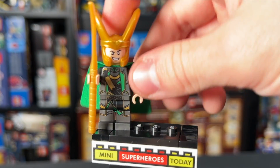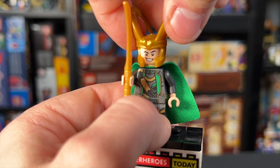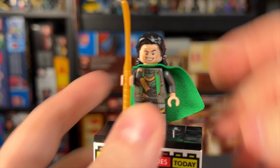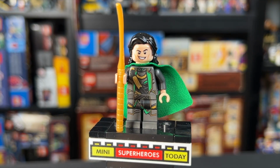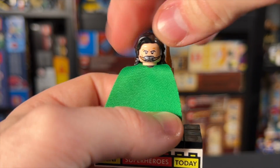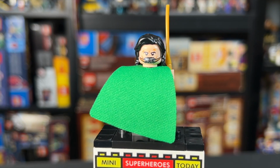So this figure is absolutely great. He's got that leg printing, which is definitely a nice addition. He's got a brand new head too, and we get the Loki hair like he had in the CMF series to tie it all together. So he looks great unmasked on this side, and on this side he's got some bruises on his face as well as the muzzle that Thor puts on him at the end of the movie.